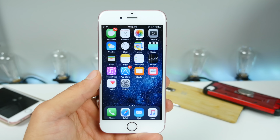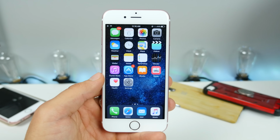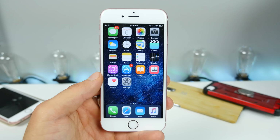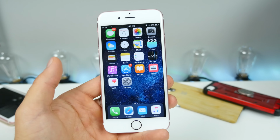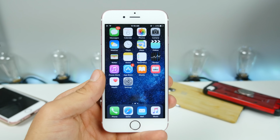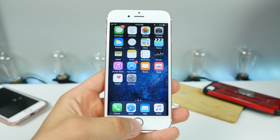iOS 10 is left unencrypted, making it easier for a jailbreak. iOS 9, Pangu has a jailbreak for it. They just haven't been releasing it or giving us any details on when they would. So I guess we wait like always. I make no promises to you guys, but it looks like there's some good news now.